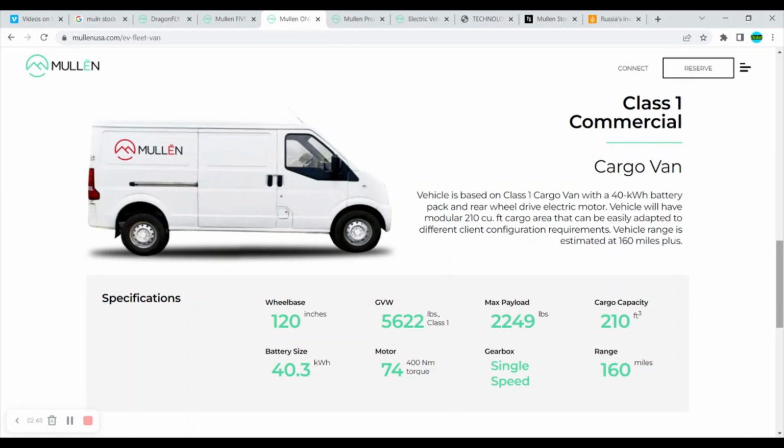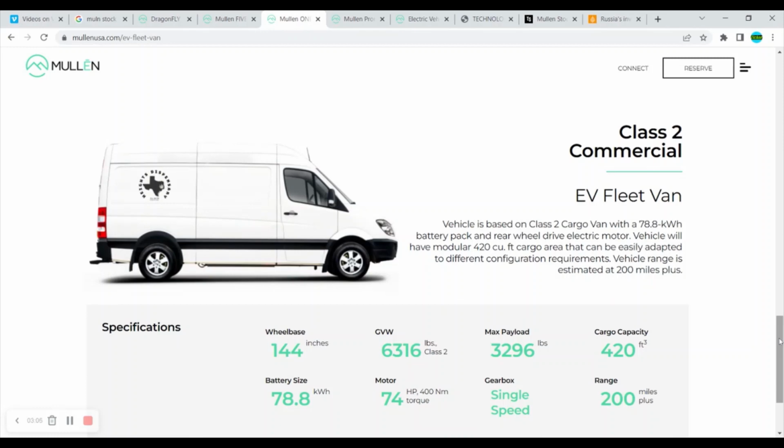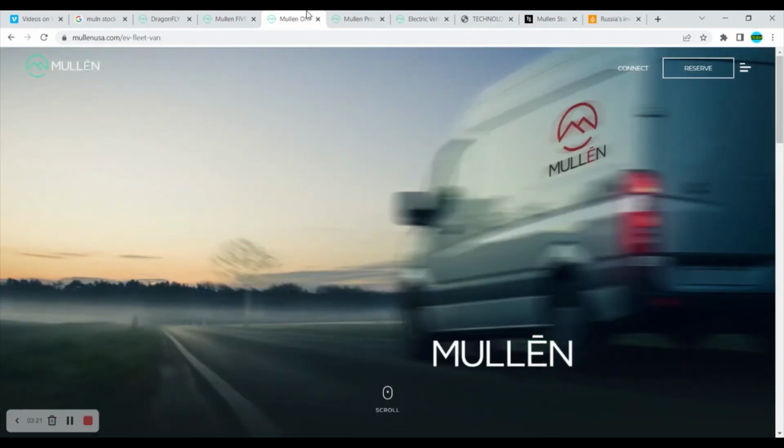Then you've got the actual cargo van itself. That's going to be more of a work van. And you can see, again, all the specifications with the range, the max payload, the motor itself, wheelbase, and the battery size. And then here in the future, you've got the Class 2 commercial. Again, it's a higher increase in range, higher increase in battery size, as well as wheelbase.